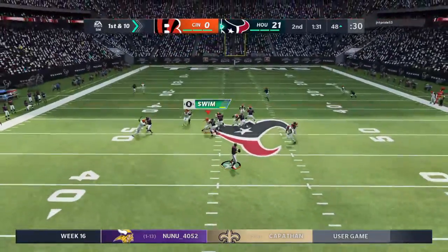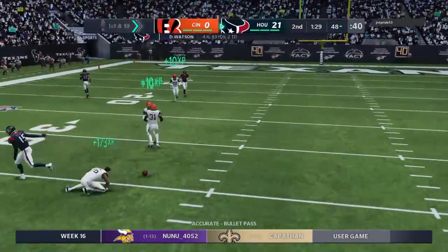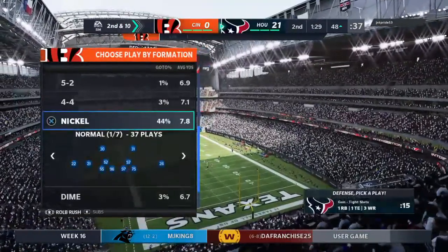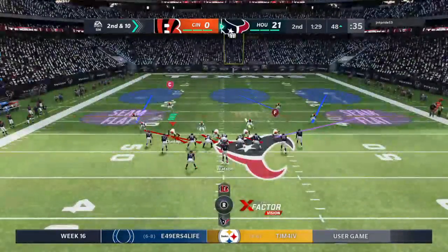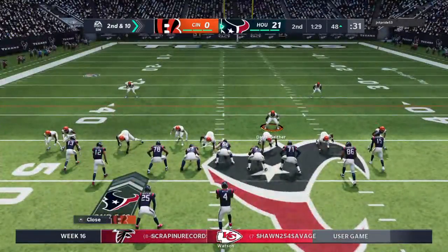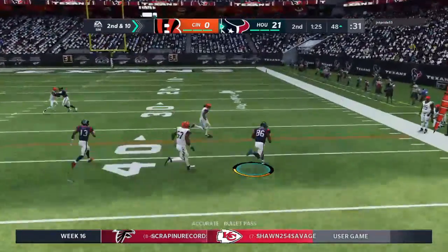After the interception, here's Watson. And this will be incomplete. Physical play on the football there, and it's 2nd down. That was nice work there defensively to force incompletion. Now, even though this drive started in plus territory, they're still not in field goal range yet. So they can work towards another couple of stops and not allowing that turnover to hurt.